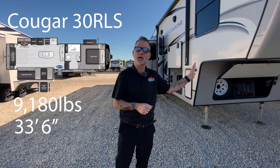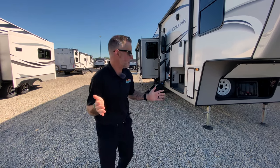First and foremost, it only weighs 9,180 pounds, so that Ford F-350 can pull this no problem at all. The total length of it is 33 feet, 6 inches, so it's pretty short, but still very spacious, and it comes in under her $50,000 budget at $46,450. So let's take a tour of it real quick.